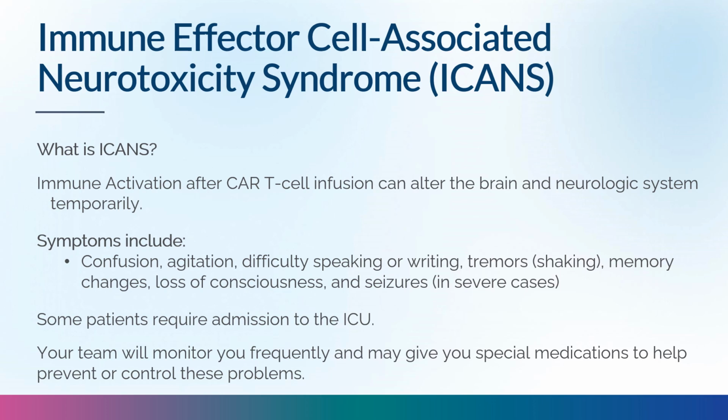These changes can appear as confusion, agitation, difficulty speaking or writing, tremors, memory changes, loss of consciousness, or seizures in severe cases. Again, you may require admission to the ICU if you develop severe ICANS. We expect the symptoms of ICANS to be reversible in most cases. Your team will monitor you frequently and give you special medications to control it if needed.